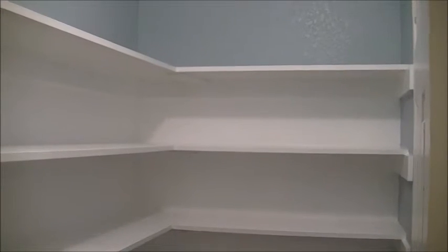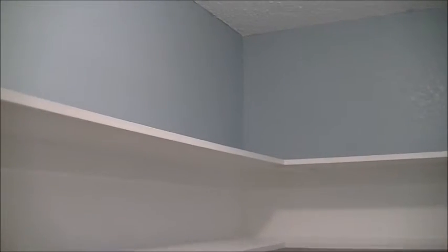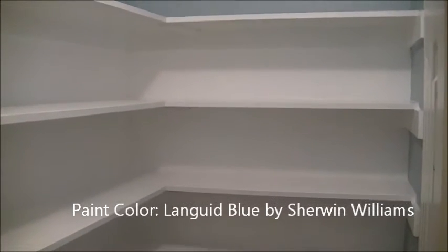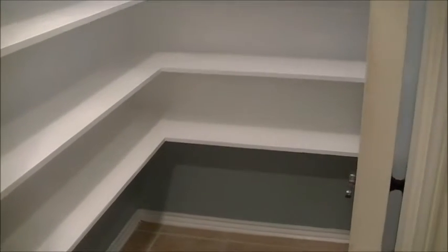And this is the after product. Don't you just love this color blue? It's the same color blue that I put into my laundry room. It's called Languid Blue by Sherwin-Williams. And I painted the shelves white and even the space in between the shelves white just to give it more of a uniform look and make it look like it's more of open shelving.